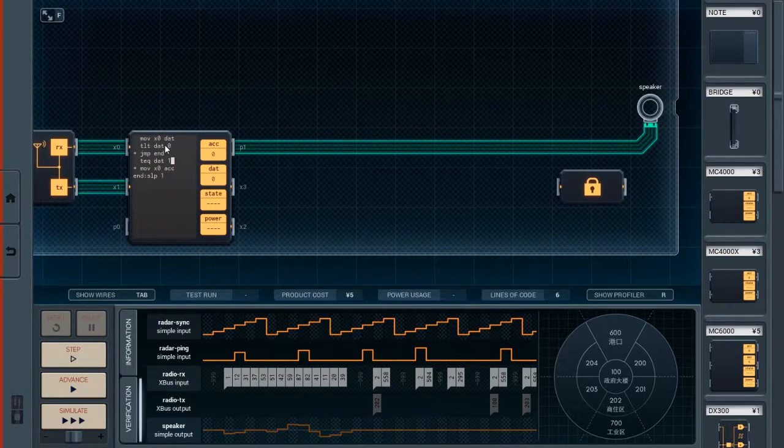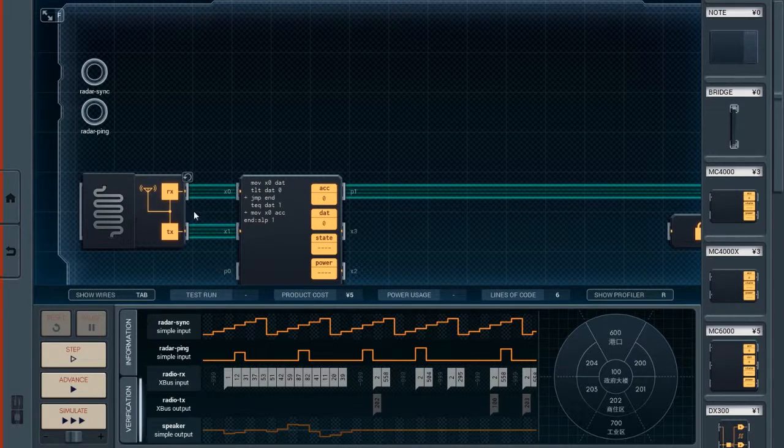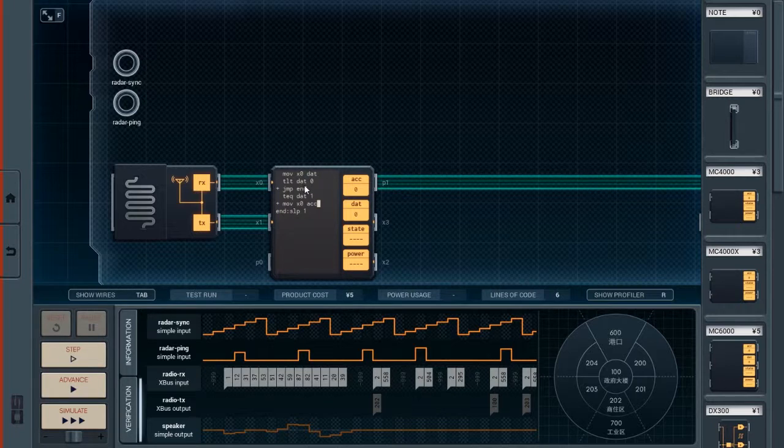Oh wait, no, if it's not, then it has to be 2, isn't it? Maybe I don't want to connect this to the output, but I might need it somewhere else. X0 0, loop. Then test greater than accumulator 0. If it is, sub 1, move X0 P1 and jump loop.